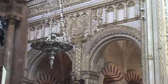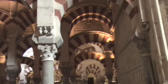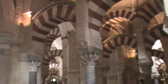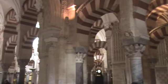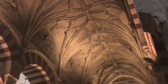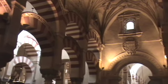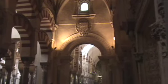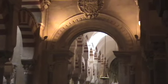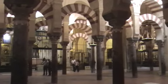And here again, the contrast. Now I'm just hunting for interesting perspectives or views. Coming off those Gothic-like arches on the ceiling, that's a barrel vault, not a Gothic arched vault. One of the best examples of the mix is the arches and the converted chapels.